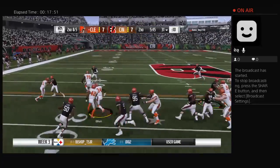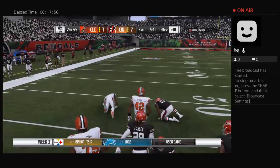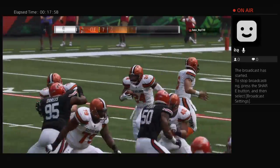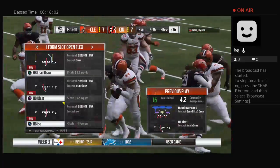The give is to Elliott. And able to get this one across the 45 before he's brought down. A good play there as the Browns strike for 16 and a 1st down.